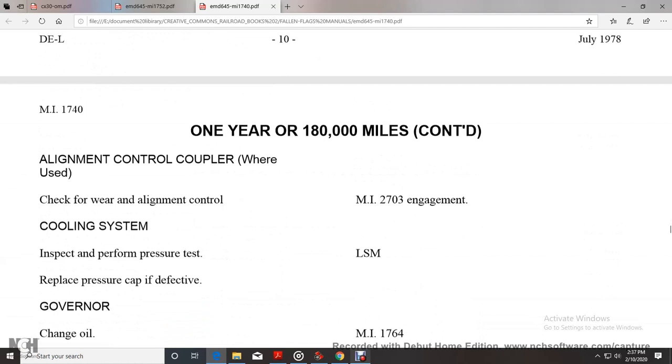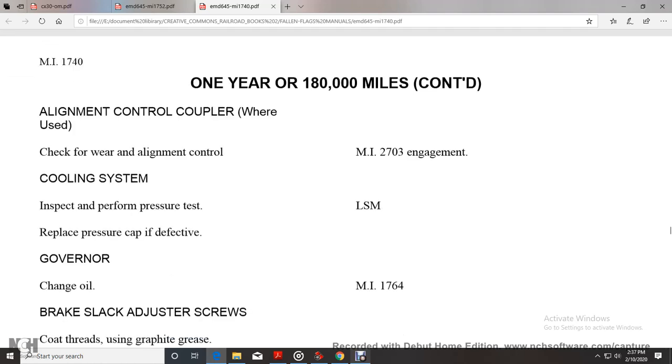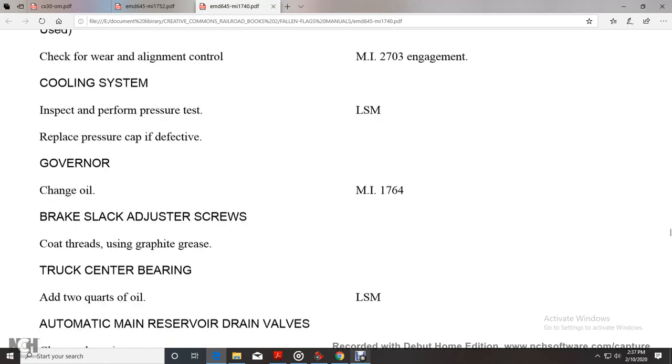Alignment control coupler wears U for the wear alignment control with the maintenance instruction 2703. Engagement cooling system inspect with the performance test. Locomotive for the manual replace with the pressure cap that's effect with the governor change oil maintenance instruction 1764. Brake slash adjuster screws coat threads, use graphite grease. Truck center bearing add 2 quarts of oil.